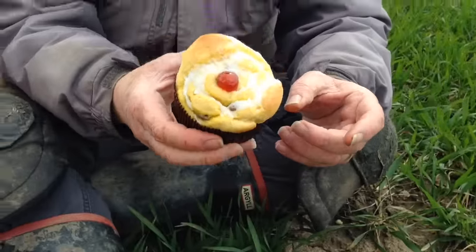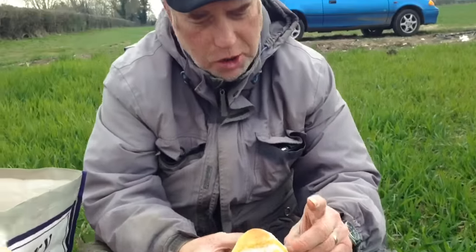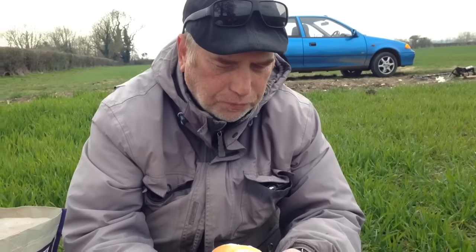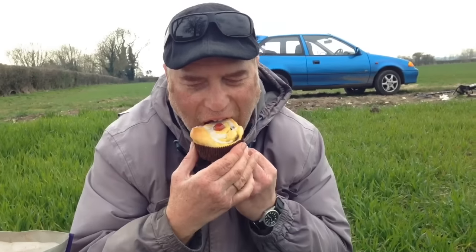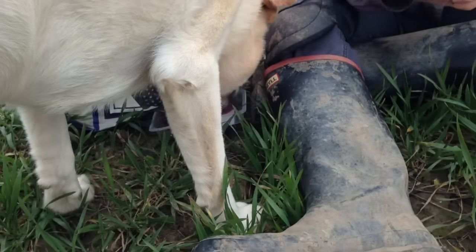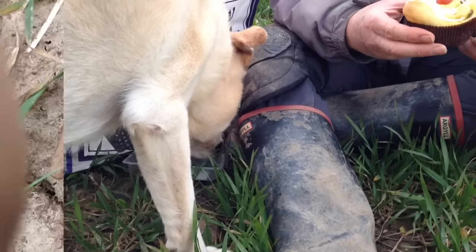Get it on, Des, go on. Trying to, I'm doing it nicely. Come on then, have a little tiny nibble. Go ahead, that's smashing that cake, isn't it? Nice Belgian bun, and he's on the beef.